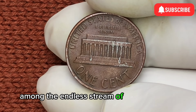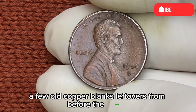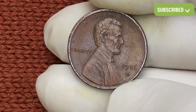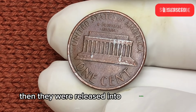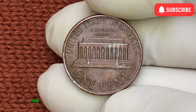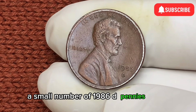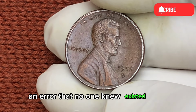Among the endless stream of copper-plated zinc planchets, a few old copper blanks, leftovers from before the switch, were accidentally fed into the system. These copper planchets, heavier and thicker than the new zinc ones, were struck with the standard 1986 design. Then they were released into circulation, just like the rest. No one noticed. No alarms went off. Just another penny, they thought, and so, a small number of 1986 D pennies were minted using copper planchets. An error that no one knew existed.